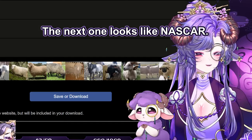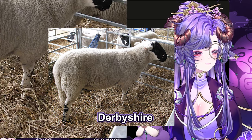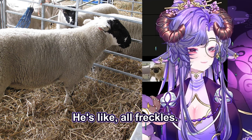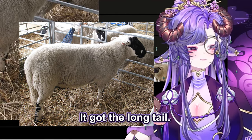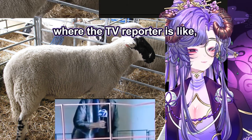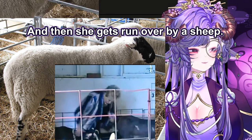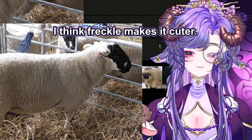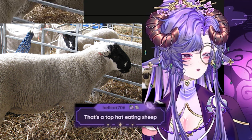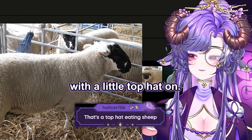The next one looks like NASCAR. This one is called a Derbyshire. It's from the Shire, chat. They're taking the sheepers to Isengard. He's like all freckles. I think it's really cute. It's got the long tail. He's just a little guy. He looks like the one from that Vine where the TV reporter is like, would you not eat my pants? And then she gets run over by a sheep. I like the freckle look. I think freckles make it cuter. Can we give it an S tier? That's a top hat eating sheep. Absolutely. I think it would look super cute with a little top hat on.